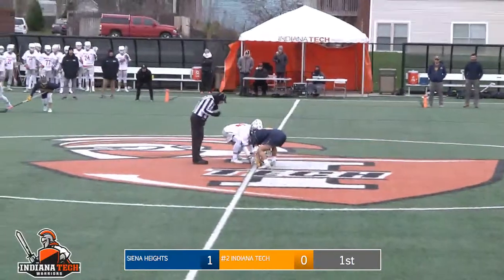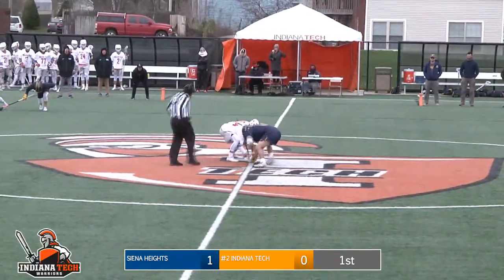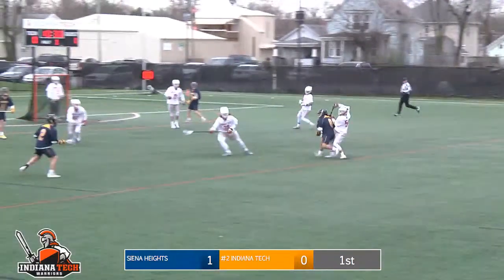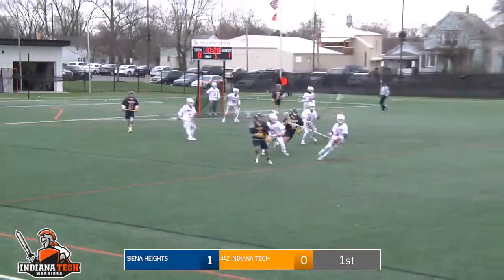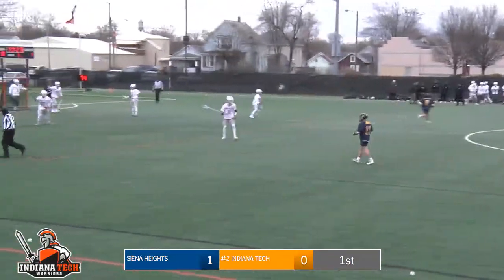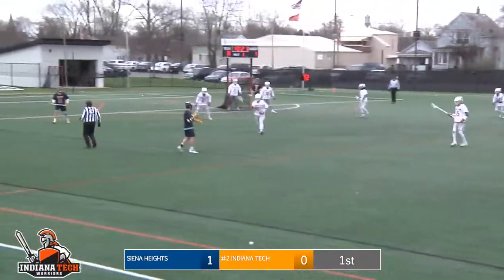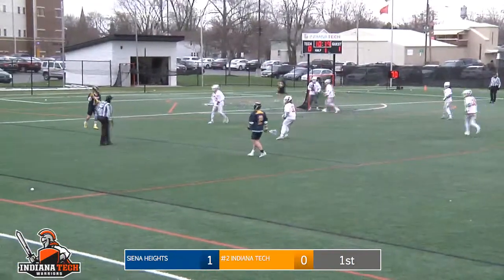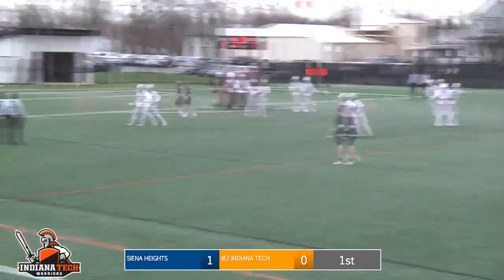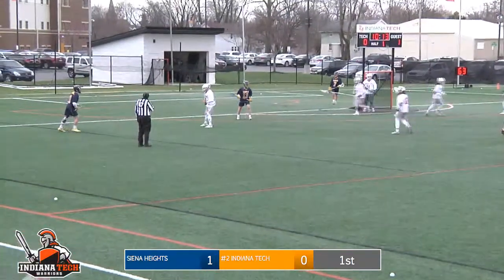Bring this one back out to center. Off the draw, Siena Heights is going to win this one again. Chasing it down was Robinson. Had it knocked out of his stick, but did his job, and he'll run off the field now. Looking to extend their lead. Plemons has the goal, looking to make it two.